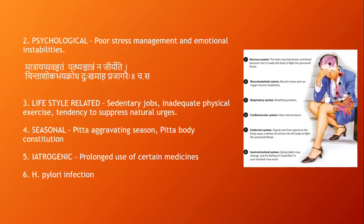Next factor is psychological stress, physical stress, mental stress, job related stress, strain, all emotional instabilities, all are there. So this is why I mentioned the physiology of digestion, because otherwise it will be difficult if I explain only in Ayurvedic terms, it will be difficult for the beginners.